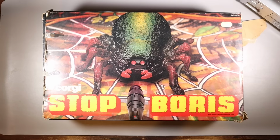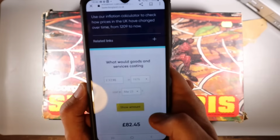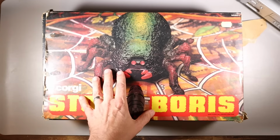The other interesting thing is the price, £17.95. Well, I put that into the Bank of England inflation calculator, and according to it, £17.95 in 1979 would be £82.45 today. So Boris was a very expensive toy.